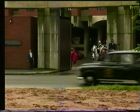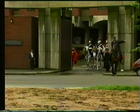Learning skills like these does not come easily. Most members of the Musical Ride had no experience on horseback before they joined the army. Their performance here comes from weeks of intensive training. It's back at Hyde Park Barracks that the ride perfects its routine.